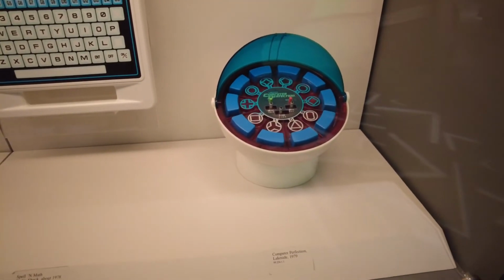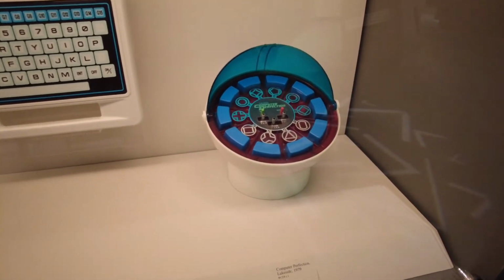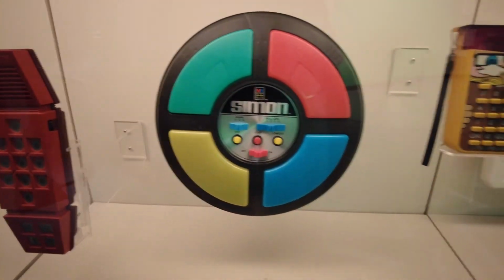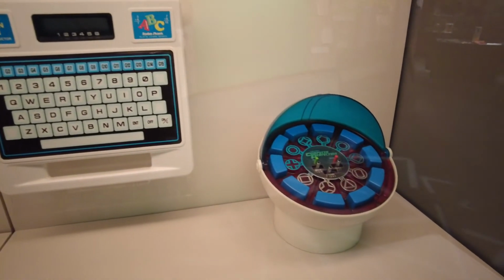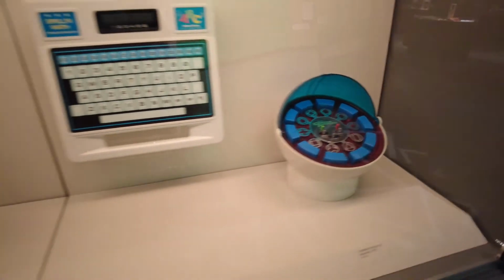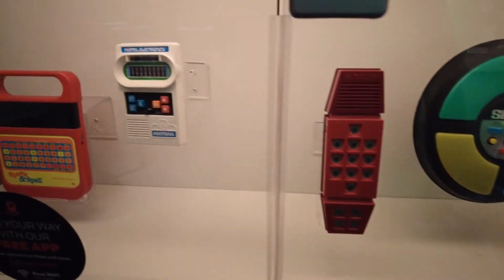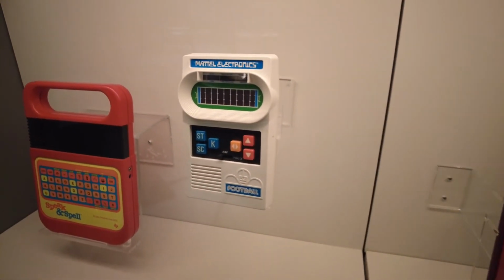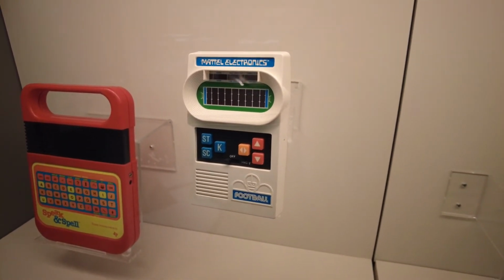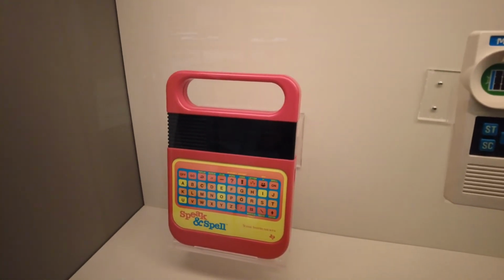Now here's a game I actually had. This is called Computer Perfection, and I believe this was a game similar to Simon, but instead of only having 4, you had quite a bit more. It looks like 10 different symbols on there that you would have to hit. I do remember this Merlin game, and every one of my friends owned one of these electronic footballs back in the 80s. I was not one of them. And there's a Speak and Spell.